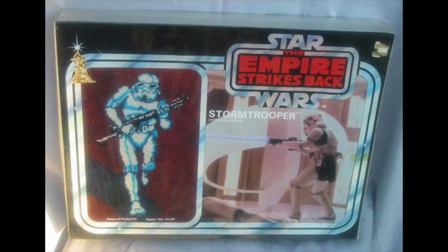Now, this is a picture of a Stormtrooper I can't remember seeing. I'm sure I've seen it before, and it looks like they may have added in the laser bolt themselves. I'm not sure. But it's an interesting box design for sure. It's a Stormtrooper in the halls of Bespin firing a laser. And the rug is of course a Stormtrooper running with his rifle. Whoa, I really love these. I think I've said that 100 times, so you're probably sick of hearing it.